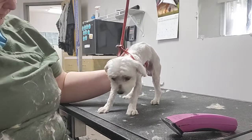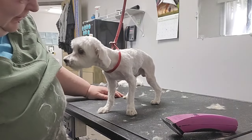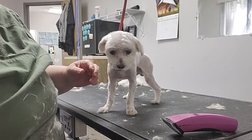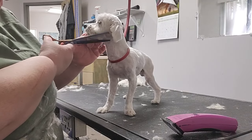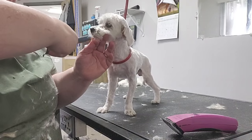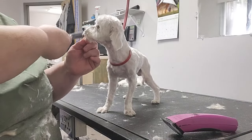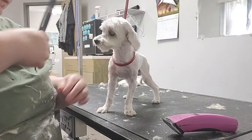This is the look. He might not look the best, but I mean, he's already short, so I don't want to make him look any more funkier. I could go for some Reese's Pieces right now.